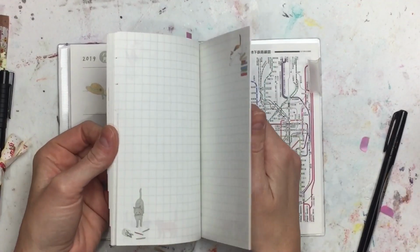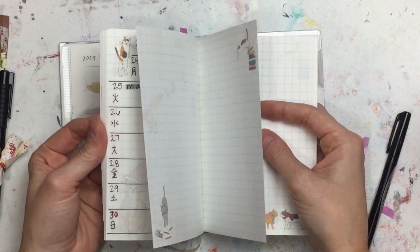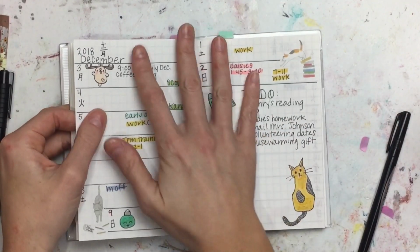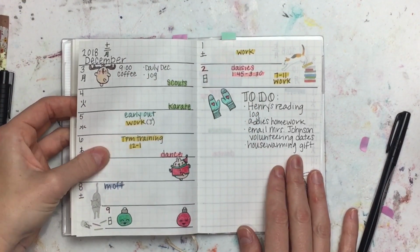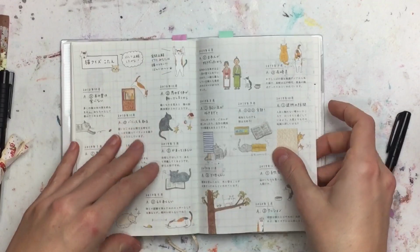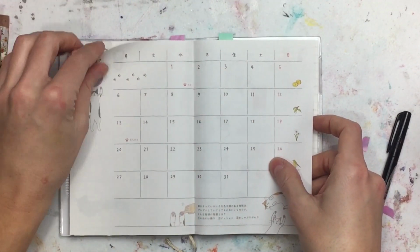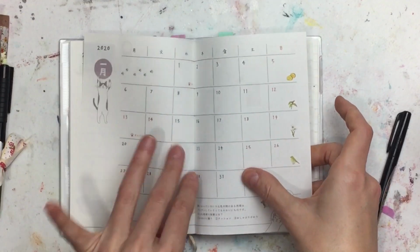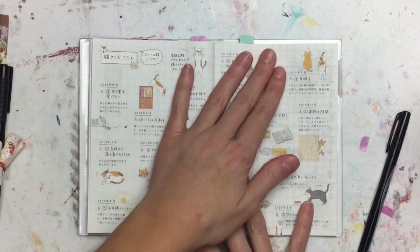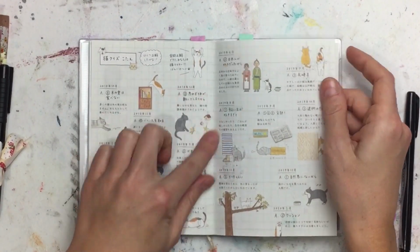But in the back, there are all these dot grid free pages, and there was enough for me to use to set up December daily pages in here. So that's exactly what I did. They also give you January of 2020 in here, but obviously no weekly spreads in there. I don't know what this is, but it's a ton of cute little cat cartoons.